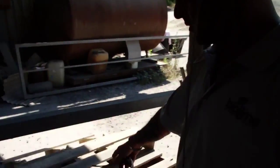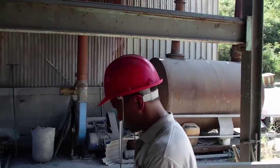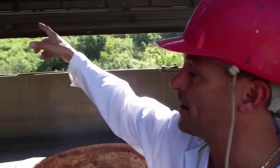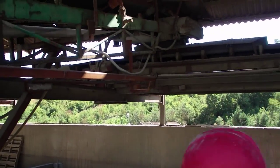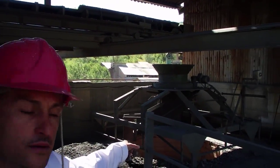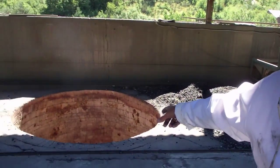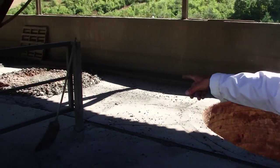We take this wood from recycled pallets, from old pallets, and that is used to start the fire. The conveyor belts have fed that kiln right there because that's the next kiln that will be ready in 3 days. This one is ready at the moment. That will be ready tomorrow.